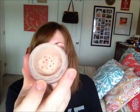From the mineral line, I love this little e.l.f. booster because it's just a pink toned powder that I use to set under my eye area. I like it a lot.